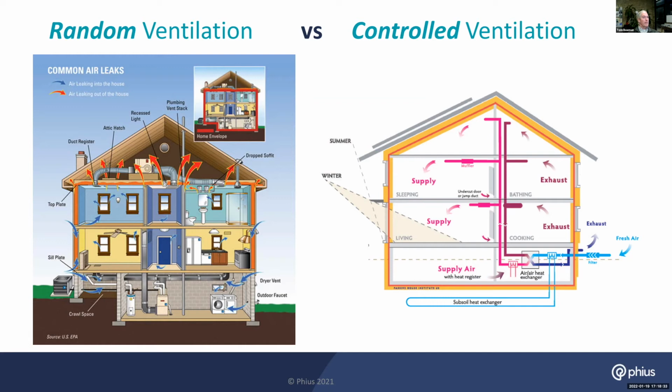into your environment. Versus a controlled ventilation approach, which Passive House takes, where you actually try to manage where that ventilation occurs. Curtis described airtight construction, and with airtight construction, you need to make accommodations for ventilation, and you want to do it in a controlled and managed way so that you can exhaust air from your building from places like bathrooms and kitchens where you have interior pollutants and supply air into the living spaces and the sleeping areas.